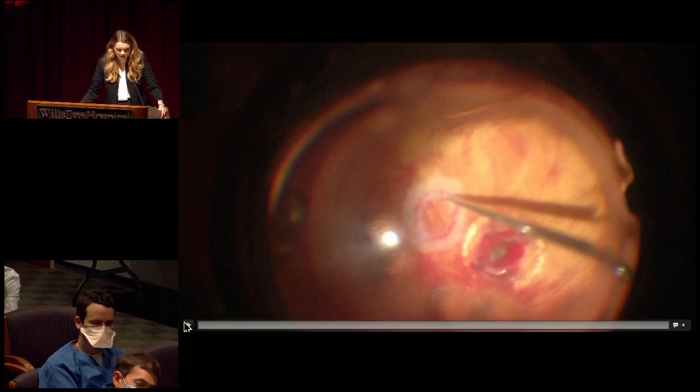Following installation of the 23-gauge vitrectomy system and removal of silicone oil, the graft was visualized. However, it was found to be fibrosed. So the decision was made to remove the graft and select a new harvest site for a retinal transplant. And here we have a video of that.